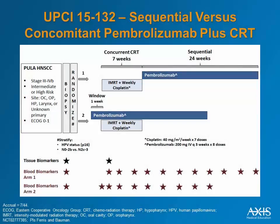At the University of Pittsburgh and in a multi-site trial, we are testing the sequential versus concomitant use of anti-PD-1 pembrolizumab. This trial is accruing rapidly to combine anti-PD-1 pembrolizumab in a concomitant phase or in a randomized fashion in a sequential phase to demonstrate whether oncologic efficacy or biomarkers differ when the anti-PD-1 is given in these two different regimens.